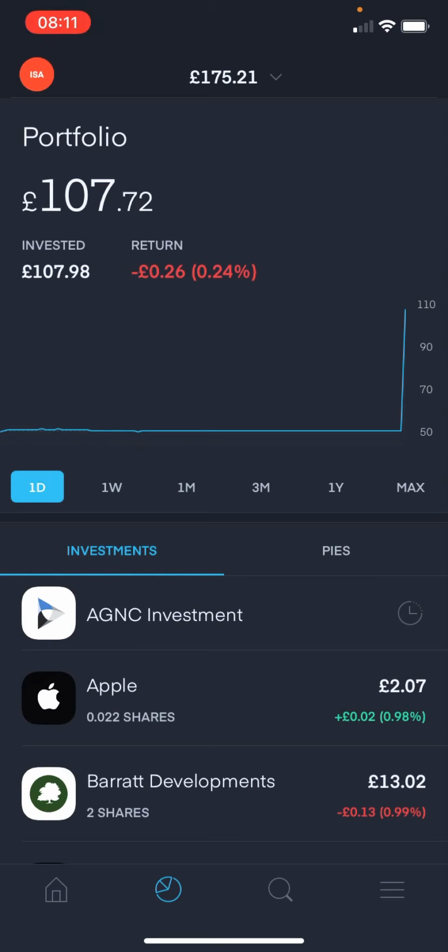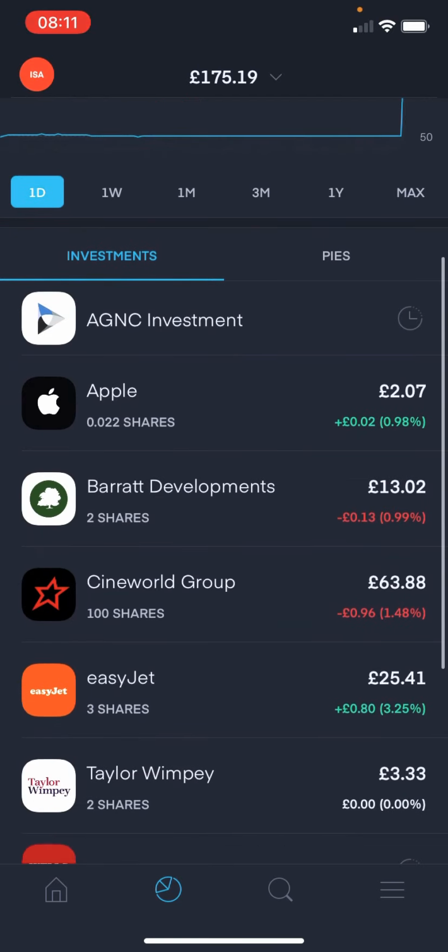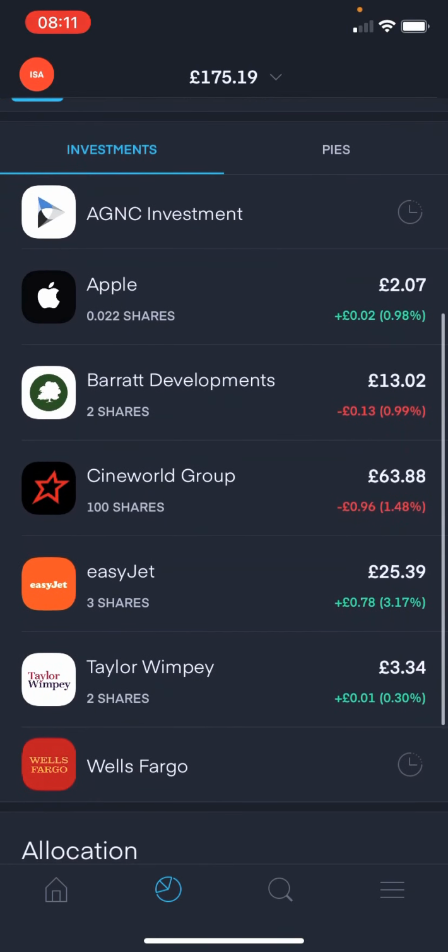You should never go in thinking you're going to make money straight away. In fact, you should really think you're probably losing to start with. These are, generally speaking, buy and hold type strategies. So I'll give you a quick breakdown of the portfolio.